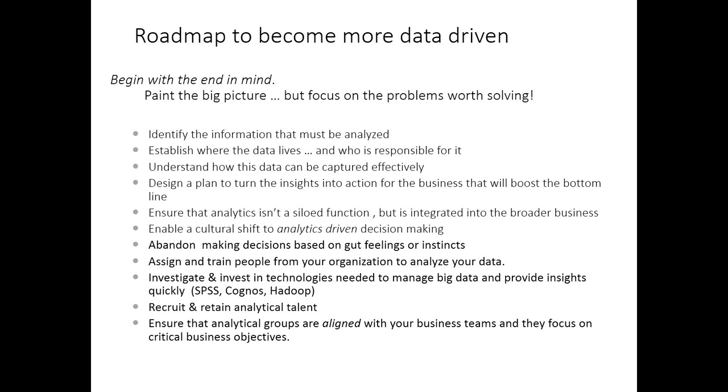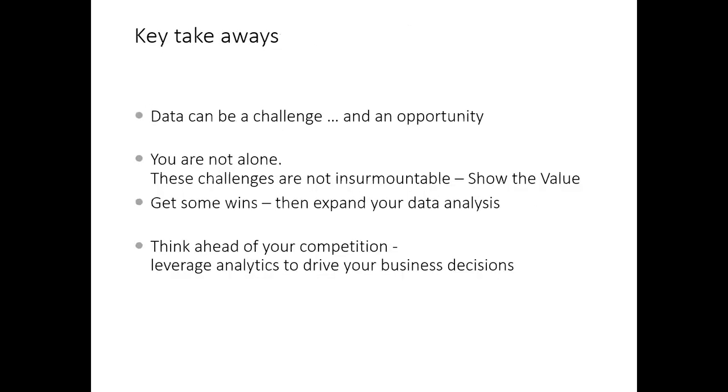Remember, I can't stress that enough. Not everybody knows how to be really good at analytics. It actually takes some time in the saddle to understand that it's not just the immediate data you're looking at. You're looking at trending and patterning. Ensure the analytical groups are aligned with your business team and focus on the business objectives.